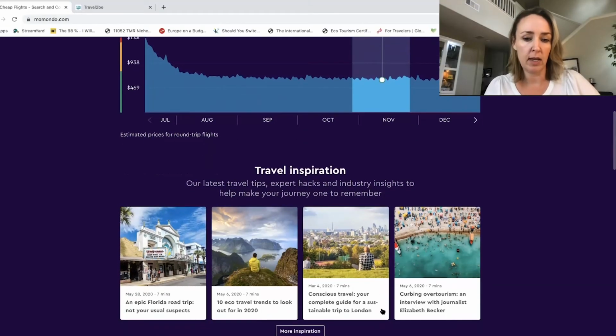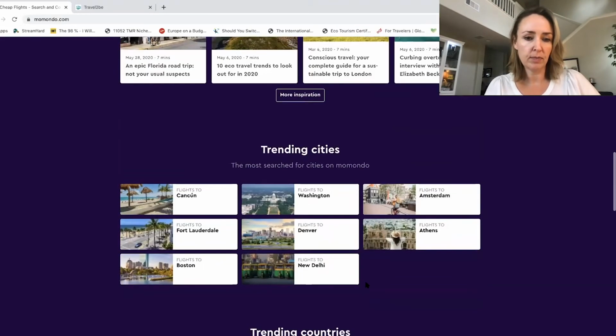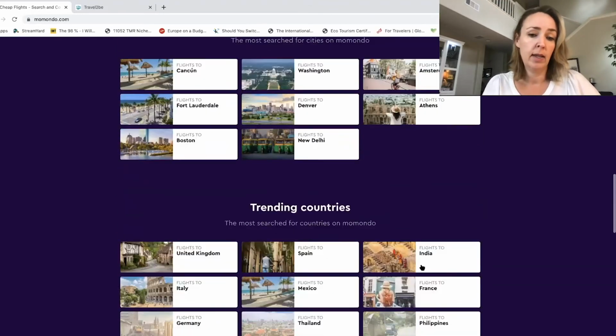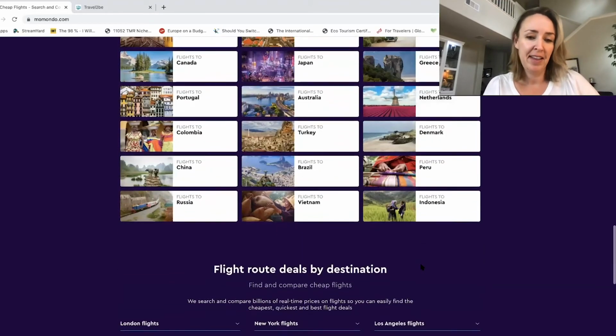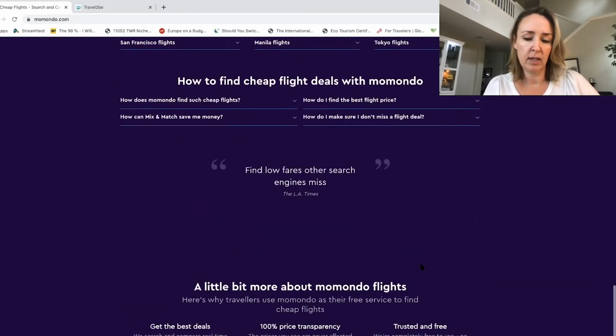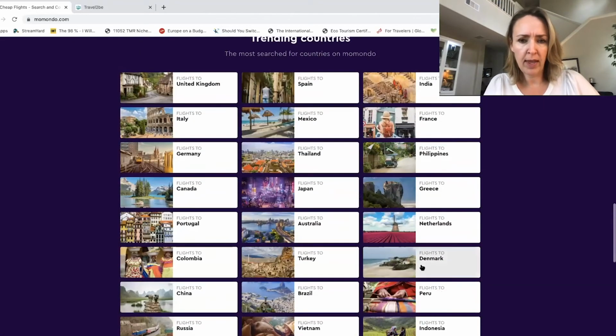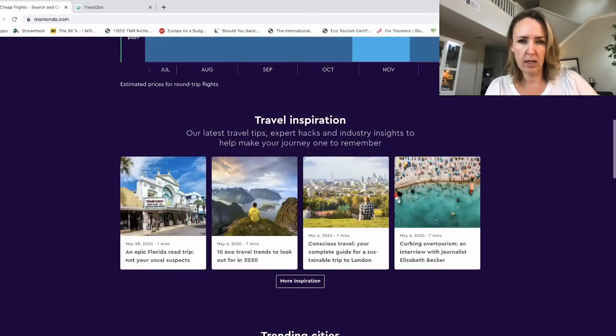So let's look down and see. Inspiration, these are going to be specific vacations. Trending, okay. Trending countries, okay. Deals by destinations, how to find cheap flights. Okay, do they not have the inspiration other than, I would have to know, okay, I want to go to the UK or not, but what if I wanted to just see the world and see, okay, where can I go for the cheapest price? Does it not have that? Okay, I don't think they have that, which I don't particularly like.